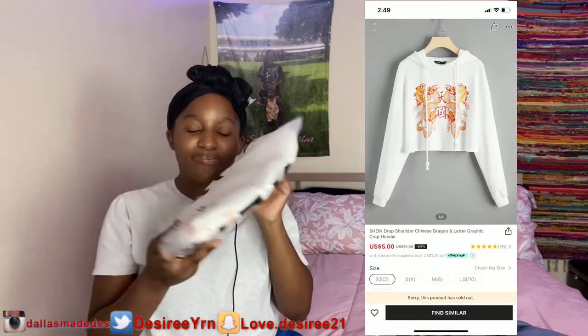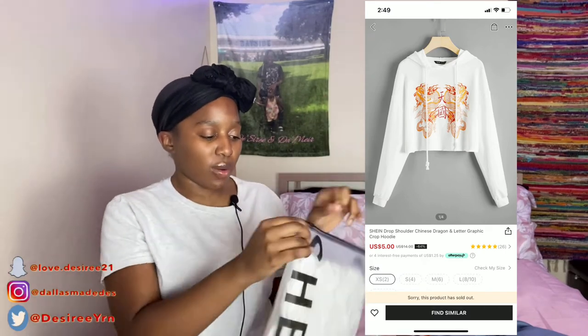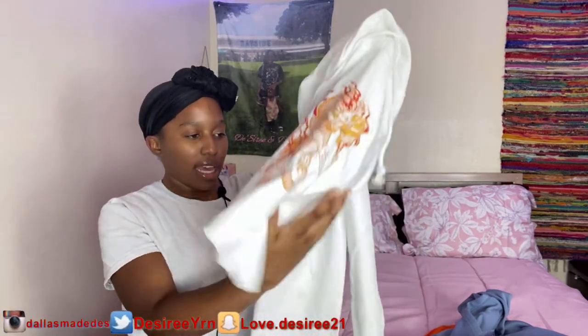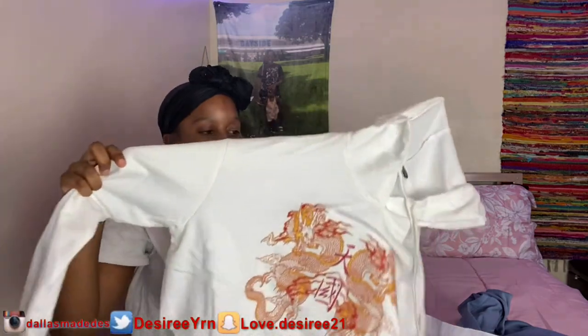Next, I have this right here. Shein logo package once again. I have this in an extra large, so I bought this for an oversized look because, like I said before, normally I just order a size up, so I will get a large when I shop online. It was folded up very nicely, has the paper in it again, so it probably smells like, yep, brand new clothes.